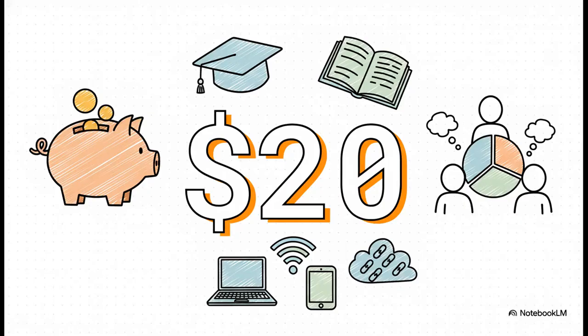Yep, there's the number, $20 a month. Now for students, or maybe freelancers, even for small teams trying to get started, that cost can really start to add up. And that's exactly why so many people start hunting for, let's say, creative ways to split the bill.